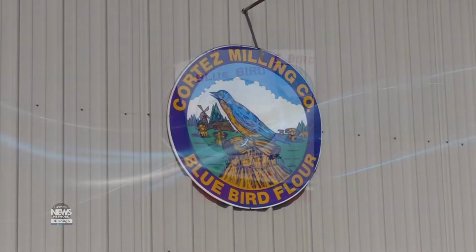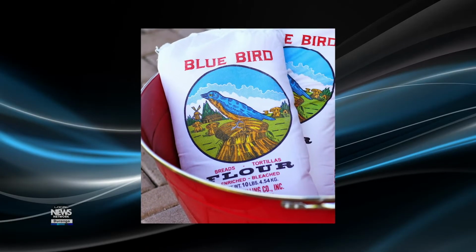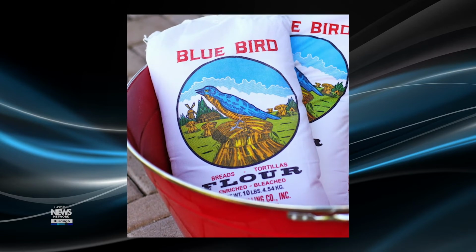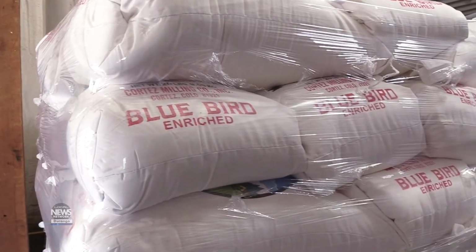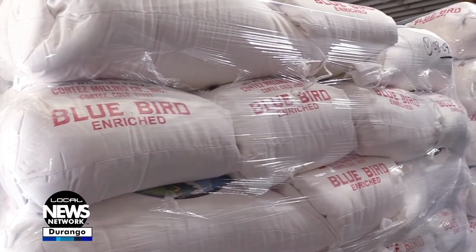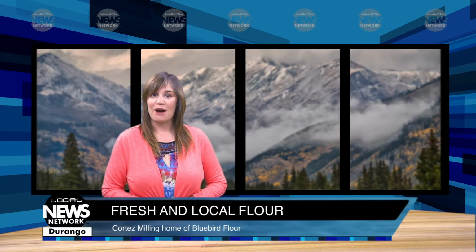Since the late 1950s, they've produced Bluebird Flour, made from high-altitude wheat grown in the Dove Creek area and milled in Cortez. And to keep things traditional, it's packed in cotton sacks imprinted with the Bluebird logo. The family produces enriched white flour, stone-ground whole wheat flour, and cornmeal.